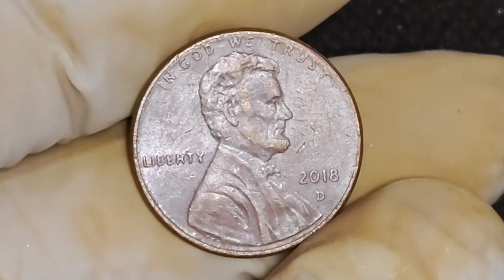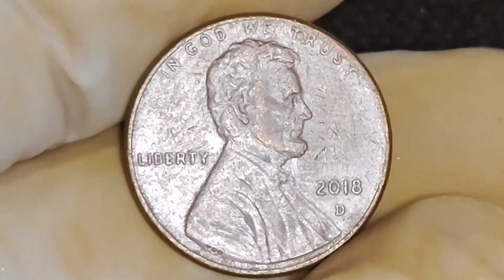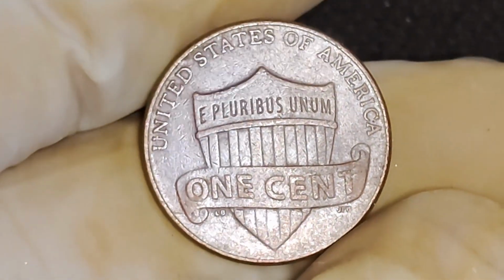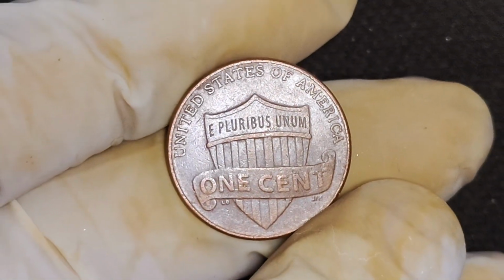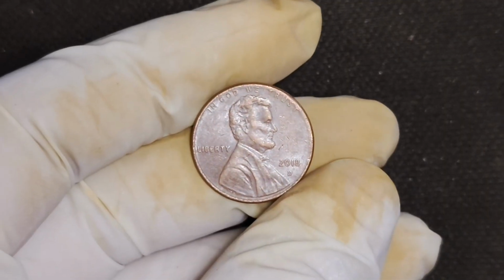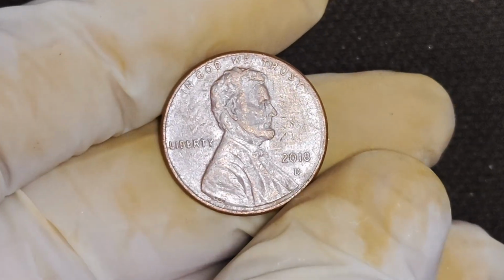The error? Well, it's a misstrike in the design, and it's so rare that collectors are willing to pay serious money for it, and don't think that finding one of these is a walk in the park either. I mean, you're not going to just find one by flipping through the couch cushions or scraping change off the sidewalk. No, these pennies are very hard to come by, which makes them highly sought after. In fact, most people who stumble upon these don't even realize the value they're holding.